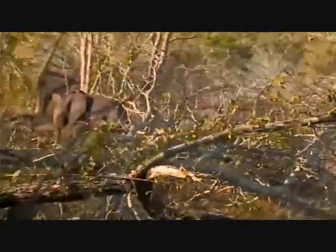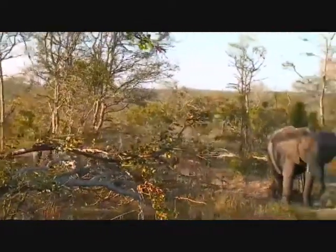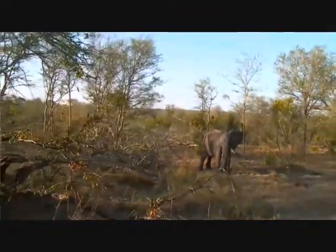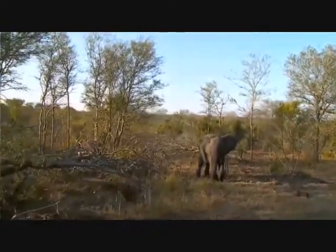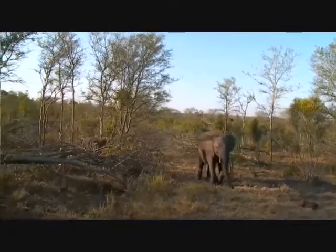And even though I do know this herd quite well, and I've spent a lot of time with them over the last couple of months, I still maintain that very, very respectful way. I drive very slowly around them, make sure I don't drive directly at them, let them come into my space rather than me moving directly into their space.